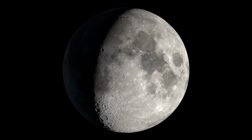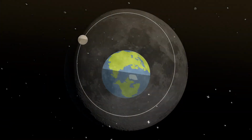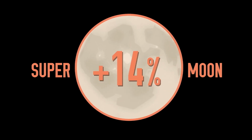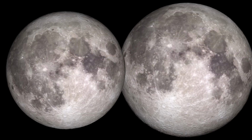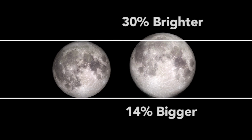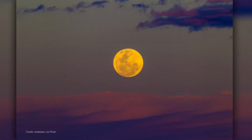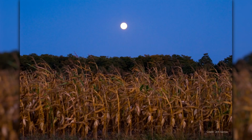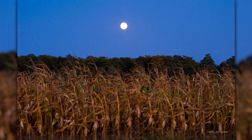Turning now to the moon, the full moon on September 17th is a supermoon, meaning it's just a little bit closer to Earth in its orbit than your average full moon. It looks ever so slightly bigger and brighter, though in practice the difference is hard to see. It really is super though, as the September full moon is often called the harvest moon, given its association with harvest time in the northern hemisphere.